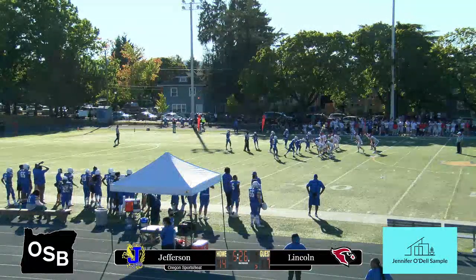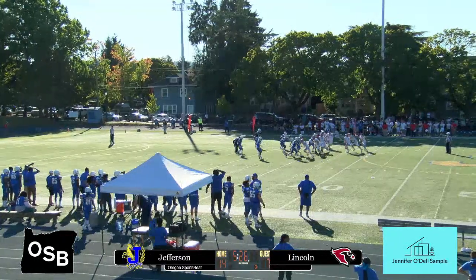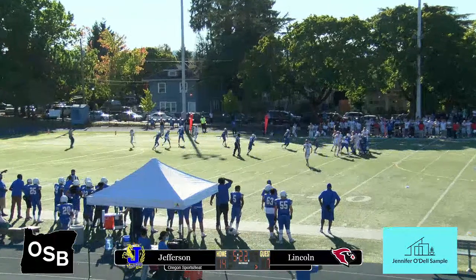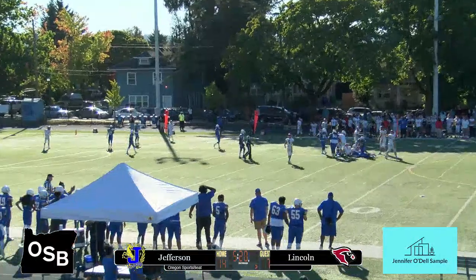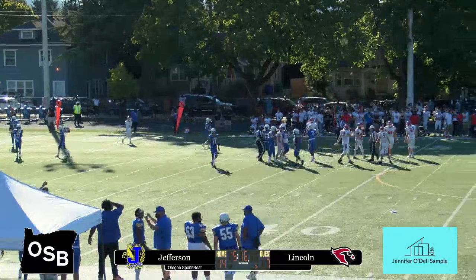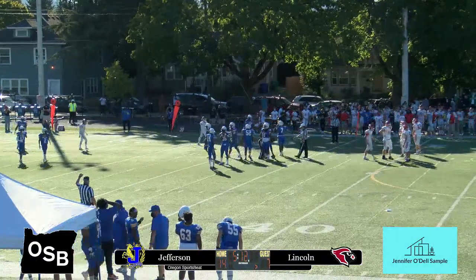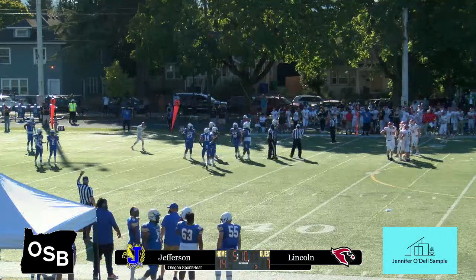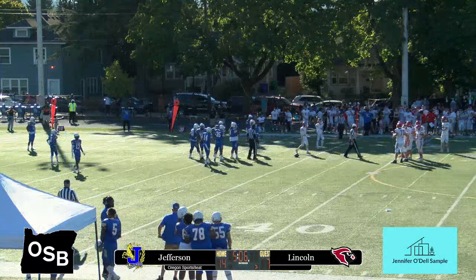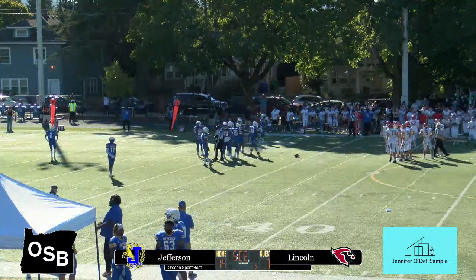It's 3rd and 26 now for the Cardinals. There it is. Play action. Oh. Barrow hesitates, and he'll be met by a bunch of Jefferson Democrats near the line of scrimmage. Demarion Morris making the sack. Looked like he saw somebody and started to look for the throw, but pulled back on it. That was just too much time at that point, and he had to bury it and try to get some yardage on his own.